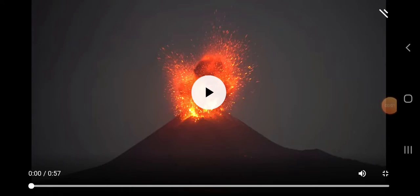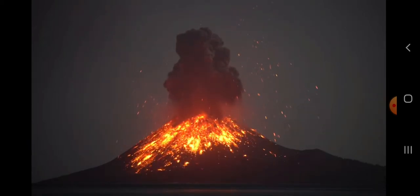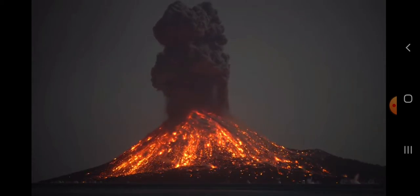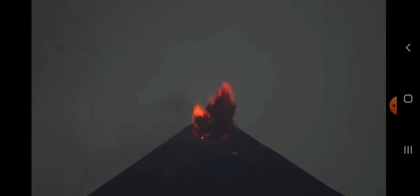Hi everyone. So there was interesting news that yesterday one of the volcanoes called Krakatoa erupted. Krakatoa is a small island, and we're going to watch the video. This is the video that was taken. Look at that smoke plume going up. Apparently it went up 8.5 kilometers high, and look at that lava flowing out.